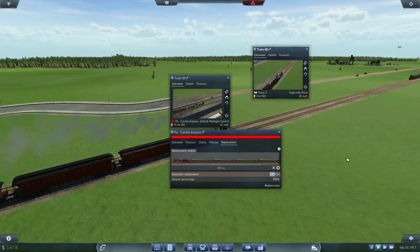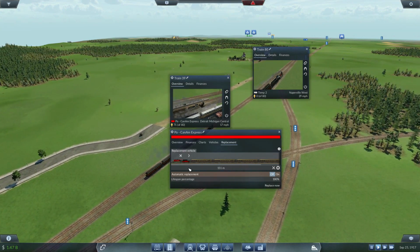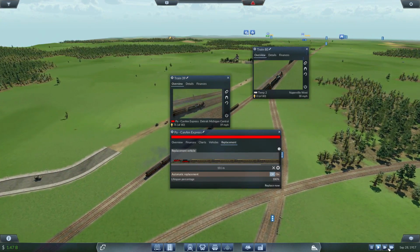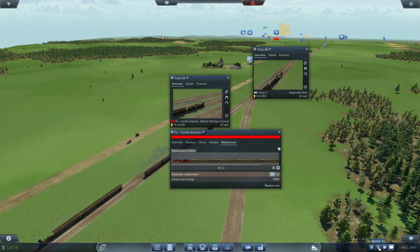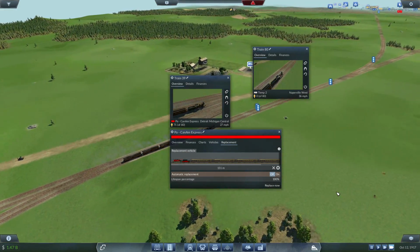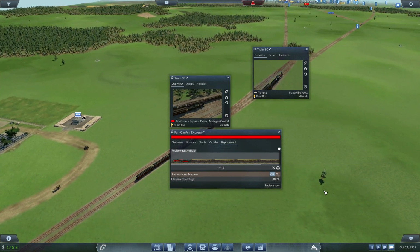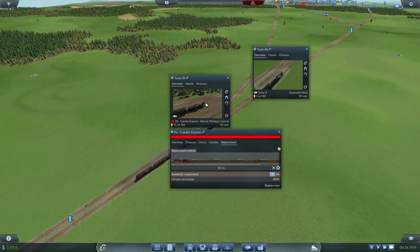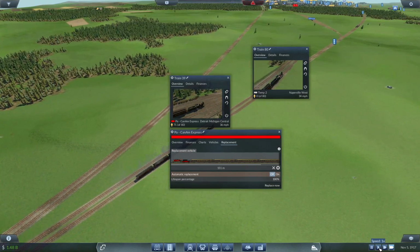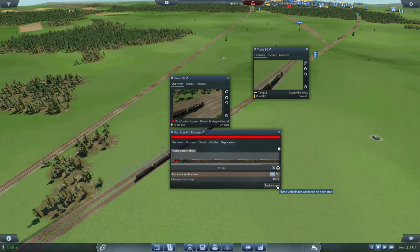Right, let's go watch this train pull into wherever it needs to go. And then we'll watch one of these get replaced. That's headed for Detroit. So, come on. Do what you need to do. Should be in Detroit very soon, actually, so I'm actually going to go for the replace now.